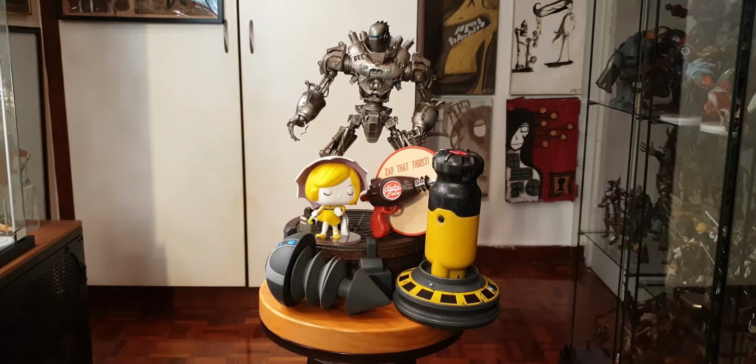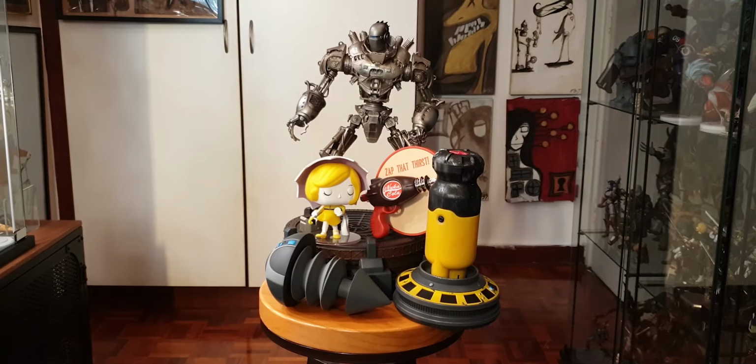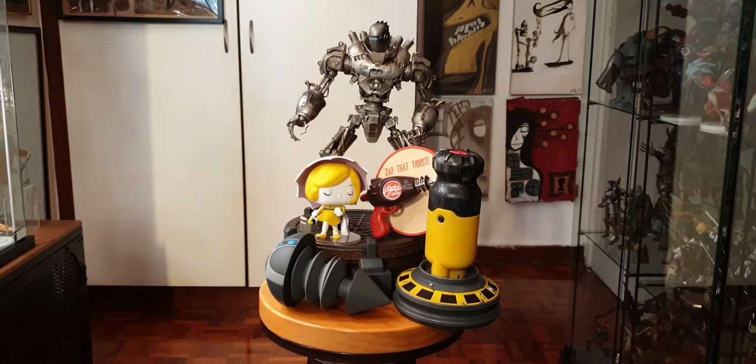But overall, I'm happy. The only regret, if you could say, is the Iron Giant screw thing, because you know it looks nice, but it wasn't what I was expecting. I was pressing the buttons hoping it would light up, but it didn't. It was just a plastic toy. It looks like a dog chewing thing, but you know, I'll try to make it work.